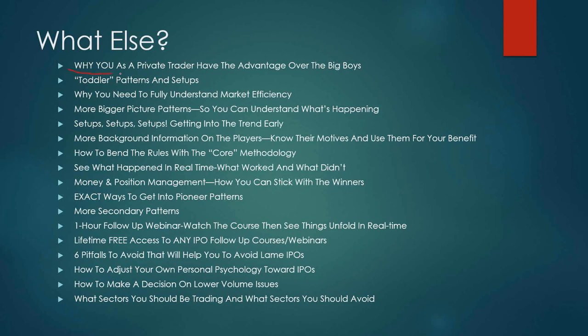So what else? Well, first of all, why you as a private trader have the advantage over the big boys. And I can go into a lot of detail on that. Some more of these toddler patterns, which I'm going to show you in just 1 second. Why you need to fully understand market efficiency. Okay. Some bigger picture patterns. Like I said, there's 5 more that we talked about tonight, so you can understand what's really happening in these markets. Setups. I have, like I said, several more pioneer setups, several more pullback type of setups, a retracement type of setup. There's a lot more setups than what I'm showing you tonight. But again, if all you did was trade those first pullbacks, I think you'd do fairly well with these.